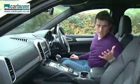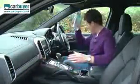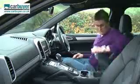There's some decent practicality here in the front too, especially for a Porsche. For instance, the glove box, it's quite large, it can hold a big bottle, and there's room for one there in the side door bin as well. We've got a couple of cup holders there for good measure, and a usable central cubby.